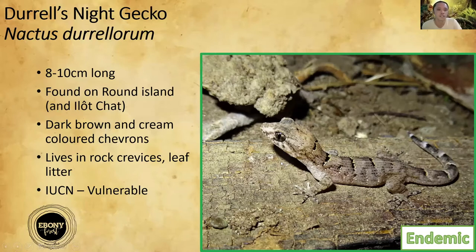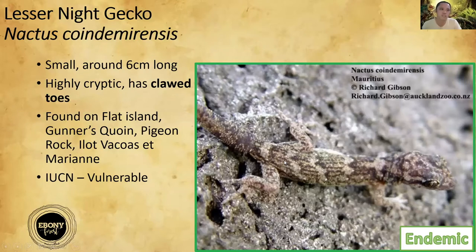And the last night gecko is the lesser night gecko, Nactus coindemirensis. This is the smallest of the three, around 6 centimeters long, and is highly cryptic. It's a lot harder to find. And you can see in the photo that even if it has chevrons, they are a lot less distinct. You can imagine this gecko easily camouflaging on rocks. This one has clawed toes. A lot of geckos only have pads, but this one also has claws. And it is found on Flat Island, Gunner's Quoin, Pigeon Rock, Ilot Vacoas, Ilot Mariannes, and is also classified as vulnerable.